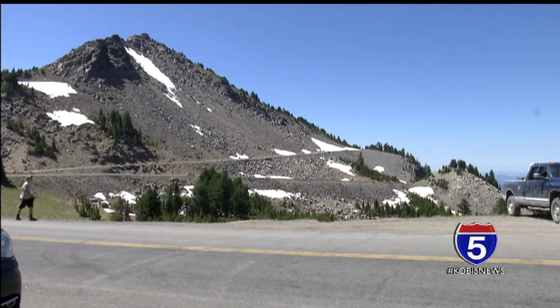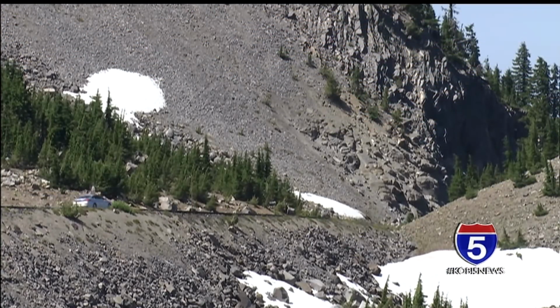The Rim Drive is just as beautiful by bicycle as it is by car. Well, it's a great ride. I rode a lot of the national park rides, and it's probably one of the best.